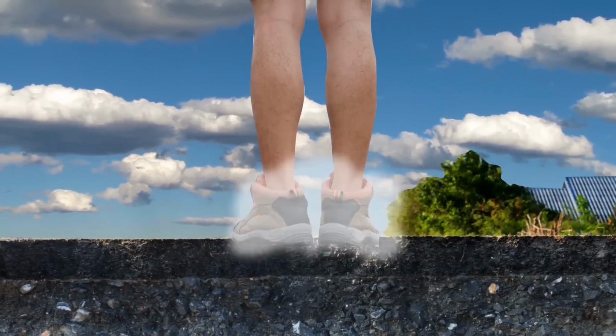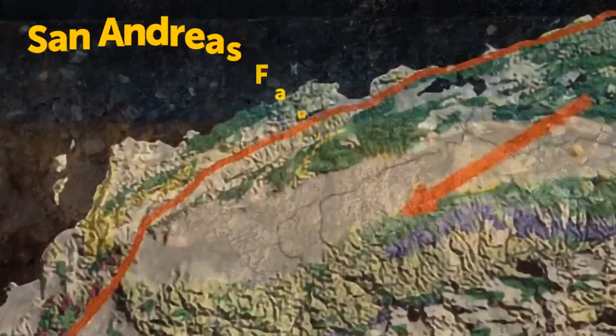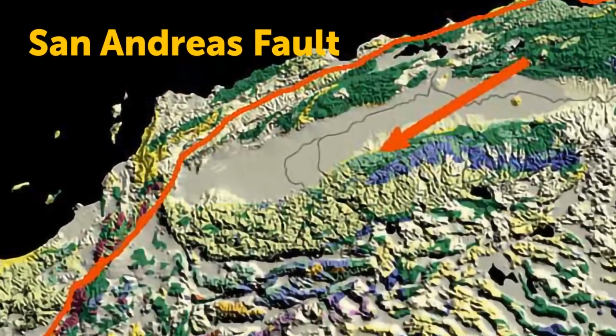anyone? A much more probable calamity, though, rests right beneath our feet. It's the San Andreas Fault in California.